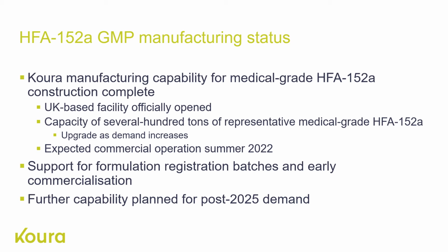As I say, it has been officially opened now, and we expect commercial operation to begin summer 2022 for representative GMP material here. We anticipate that this early grade product will support formulation registration batches and early stage commercialization of 152A products. As I say, we have further capability and capacity planned for an expected post-2025 demand increase for 152A.